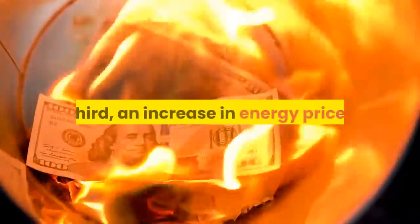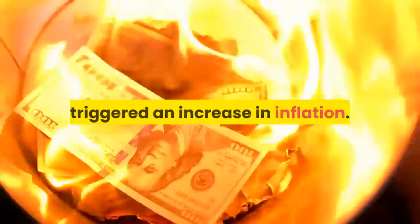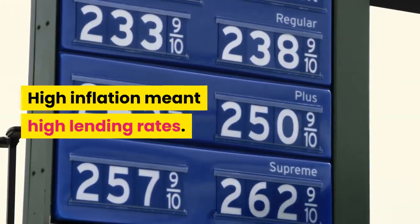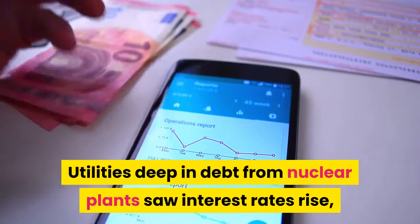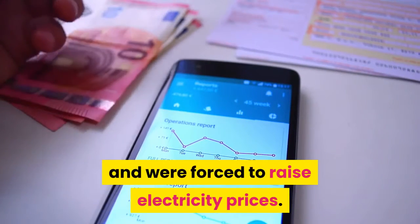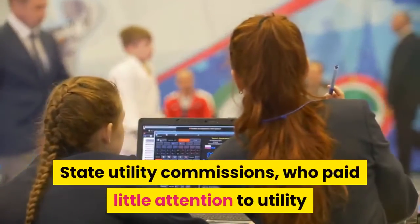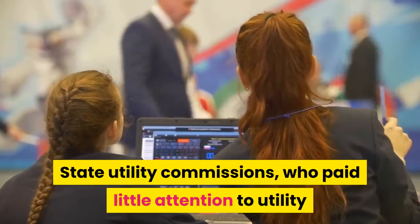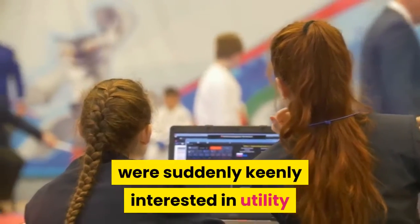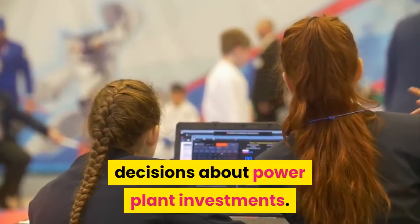Third, an increase in energy prices triggered an increase in inflation. High inflation meant high lending rates. Utilities deep in debt from nuclear plants saw interest rates rise, and were forced to raise electricity prices. State utility commissions, who paid little attention to utility finances in an era of declining rates, were suddenly keenly interested in utility decisions about power plant investments.